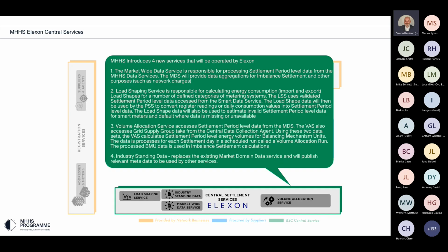And speaking of the Elexon services, there is nothing with the registration services here. We're not changing specifically how MPAS, MPRS operates functionally. There will be changes to the interfaces and some of the business processes it interacts with, but there's no new capabilities inside the registration services as such. It's more that there's a change in the messages it receives and is required to then publish as well.